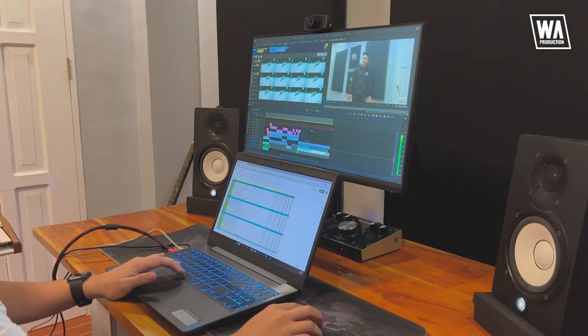When I multitask, I use the extend display feature so I can use the laptop as a secondary monitor. I've learned throughout the years that it is not about the gear. It is not about the equipment. It's about your skill. It's about what you know and how you execute. Someone with only a laptop and a crappy headphones can make a really good song if they know their material very well. Make the most of what you have.